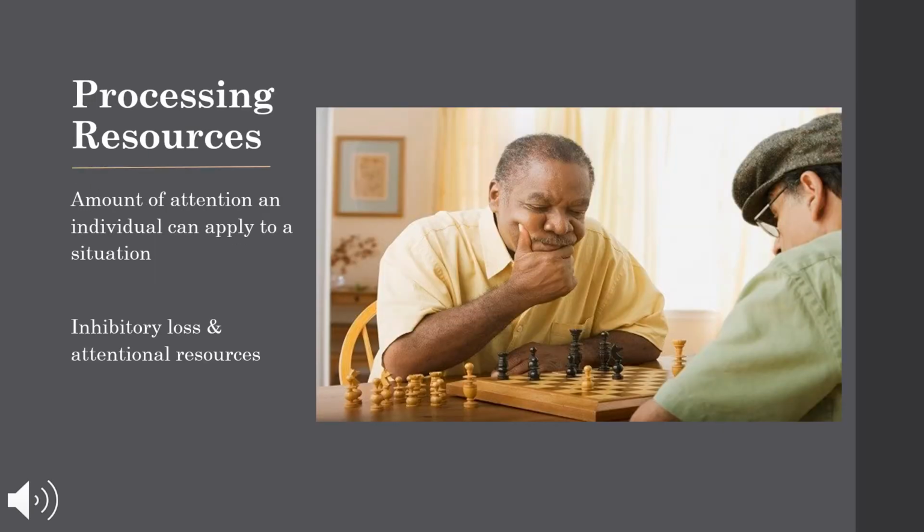Processing resources are defined as the amount of attention an individual can apply to a certain situation. As you can see in the picture, the gentleman is intensely focusing on his chess game. He is applying all of his attention to his game rather than talking to his friend. Not that he isn't able to do both at the same time, he is choosing to not divide his attention.